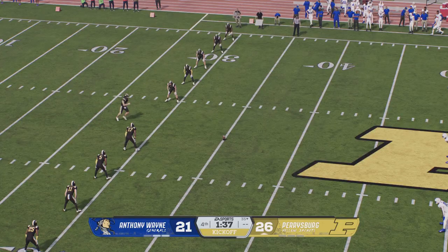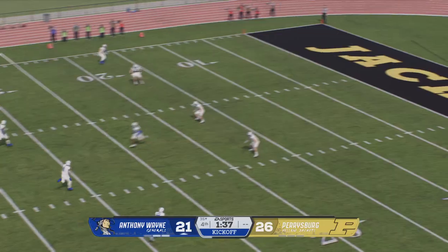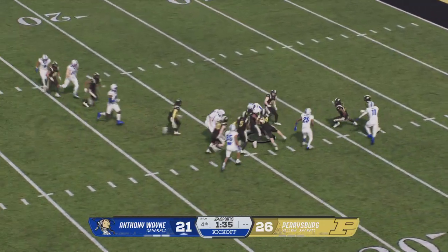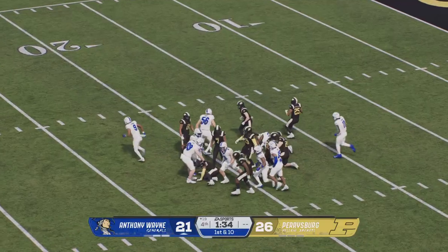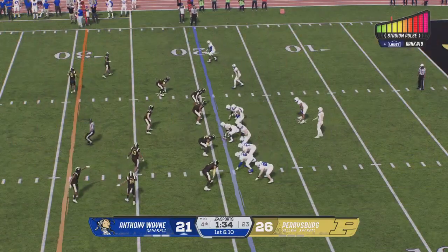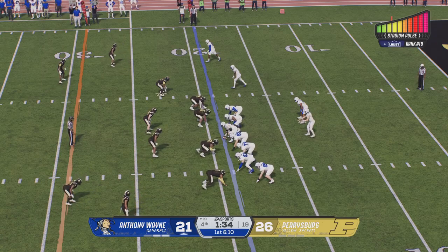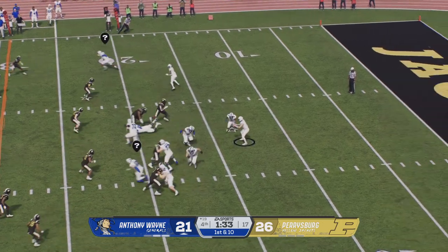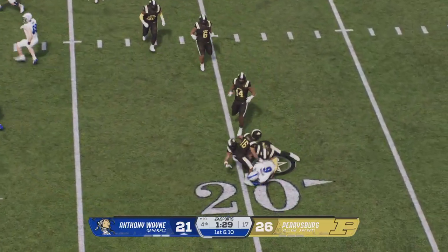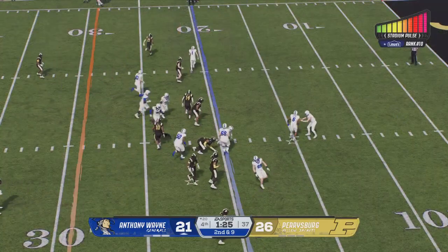Kickoff unit on the field, and this defense will be called on to protect this lead. And here's the return. Really disciplined job by the coverage unit to get down there and make the stop at the 19. This drive will start from the 19-yard line. Out of the shotgun, they go to the ground. And maybe he'll get back to the line of scrimmage, but no more than that.